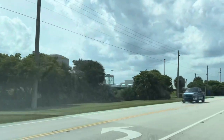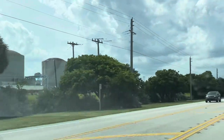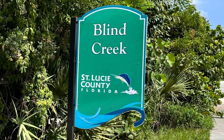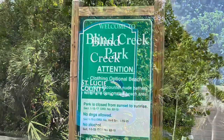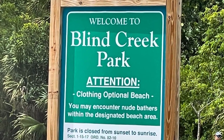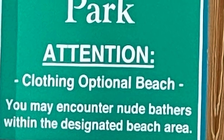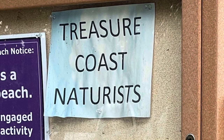As we go on, I'm still on my quest to find all the people. And you know what? I think I found them. So once you get past the nuclear power plant, you hit Blind Creek. Interesting place. As you can tell, you will see the signs that say clothing optional beach. You may encounter nude bathers. So the parking lot was full, really full on this one.